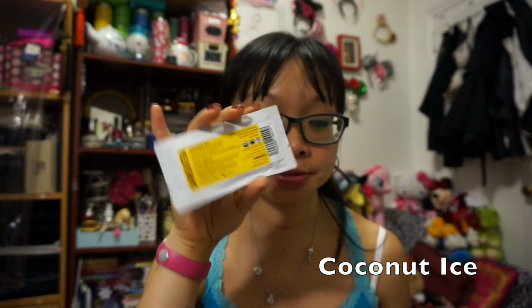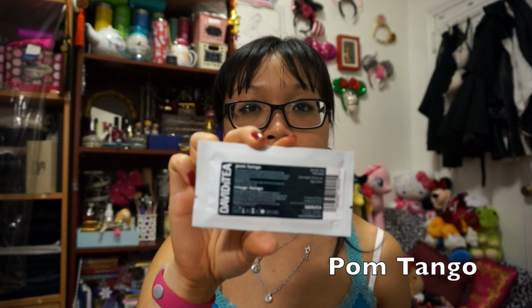I spoke too soon. What did I get for little samples? I think a couple of you guys would be interested in it. Dun dun dun dun! Coconut ice. Next one, dun, dun, dun, dun. Palm Tango. And last but not least, dun, hard candy. Yay! I just love hard candies.